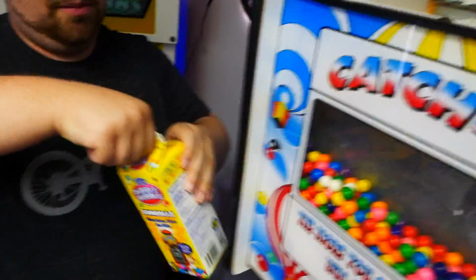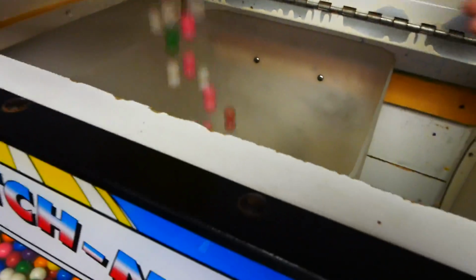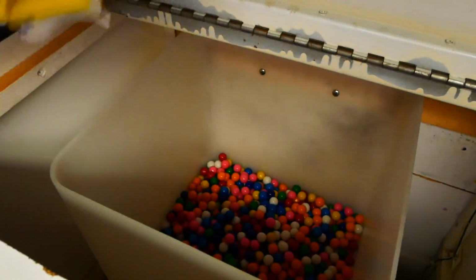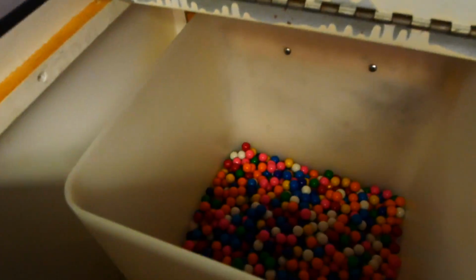Okay, here we go. I'll open it up a little bit. Oh, yeah, there you go. Nice. There we go. Nice. Gumball refueling. Like personalized gumball machines. That's cool. That is fantastic. So there's probably about a couple hundred gumballs in there. That's pretty good.